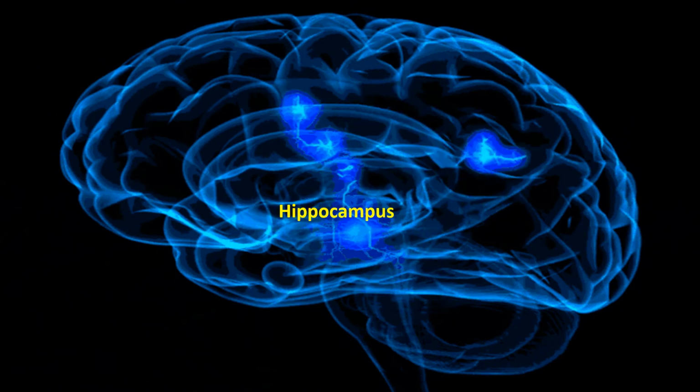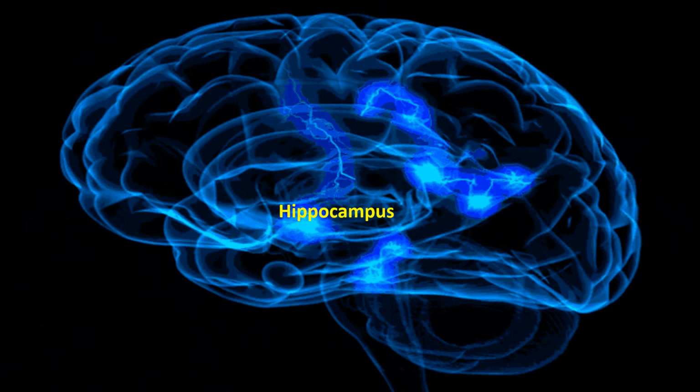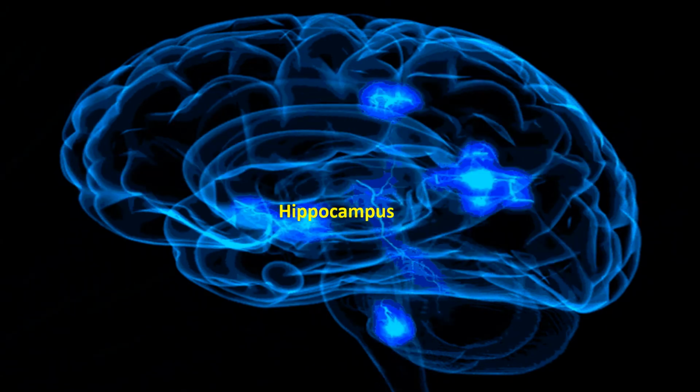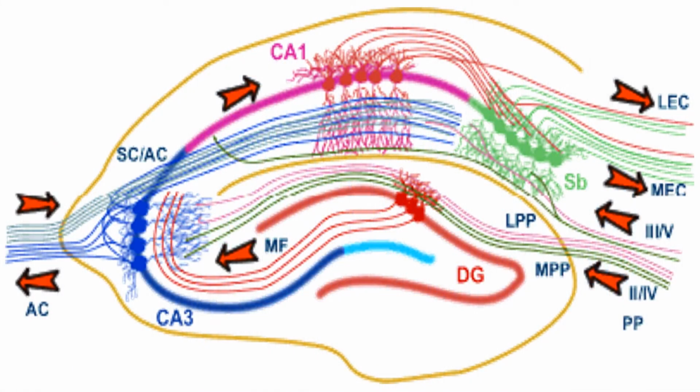In order to do its job as librarian of the brain, the hippocampus has to have lots of connections with other brain areas. And here we see a little map of the connections of the hippocampus to various brain areas. So lots of information is flowing in and out of the hippocampus.